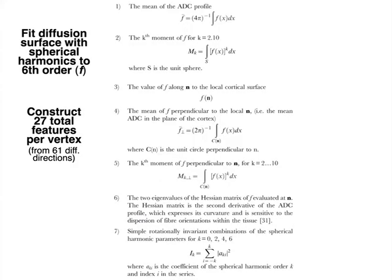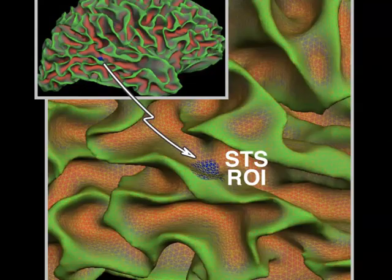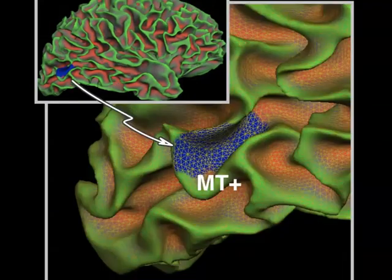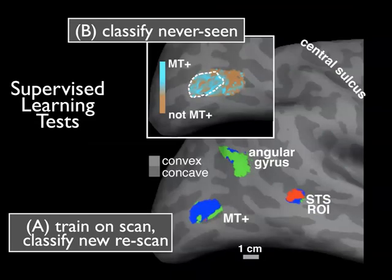And so what we did is, one of the problems is the cortex is folded up. So we need to generate features of diffusion patterns relative to the local normal because the local normal changes all over the place. And we can also use some rotationally invariant ones. But if you combine those and then take patches of the cortex that are at all different angles, and then just train supervised networks to recognize these areas, you can recognize on a rescan, but you can also even classify never seen data. So you can see at the top there, you make a classifier for MT. It can tell that, oh, whatever's in front is not MT.